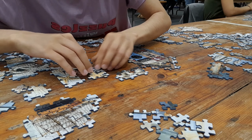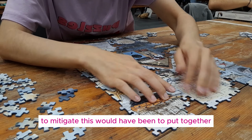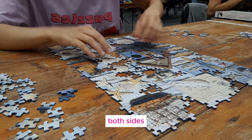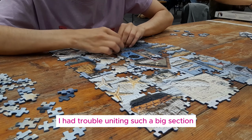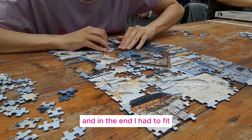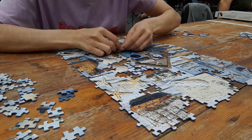My third mistake came when joining the two halves of the puzzle. Honestly, I'm not sure if it's a mistake per se or just a consequence of my strategy. The only way I can think to mitigate this would have been to put together both sides before they were literally halves of the puzzle. I had trouble uniting such a big section, and in the end I had to fit pieces back together that I already fitted.